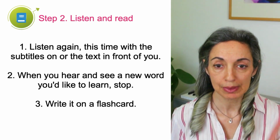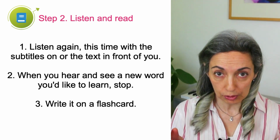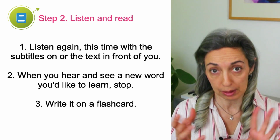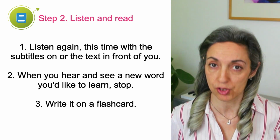Step 2. Listen and read. Listen again, this time with the subtitles on or with the text in front of you. When you hear and see a new word you'd like to learn, stop. Write it on a flashcard.